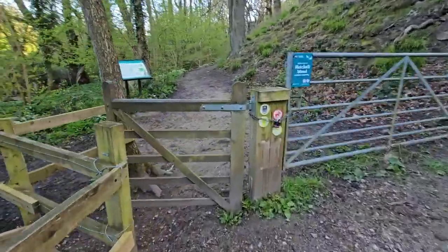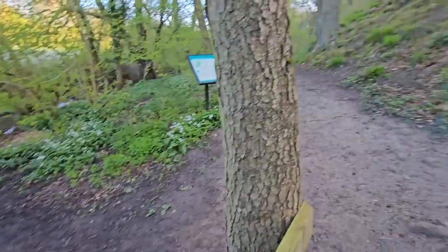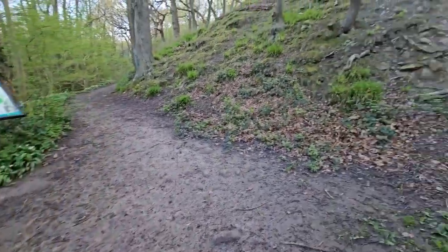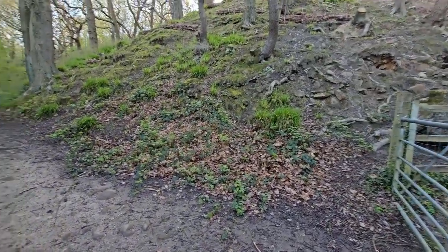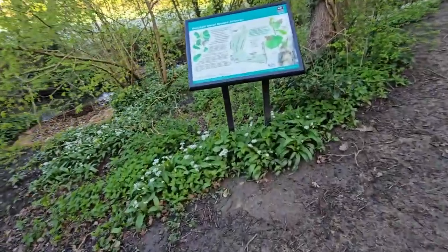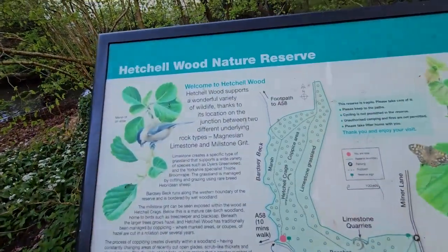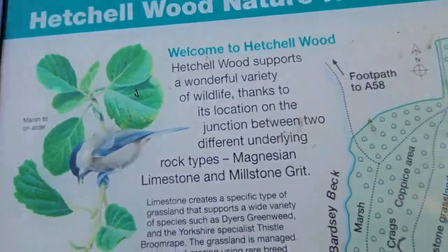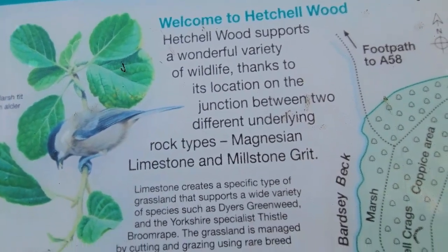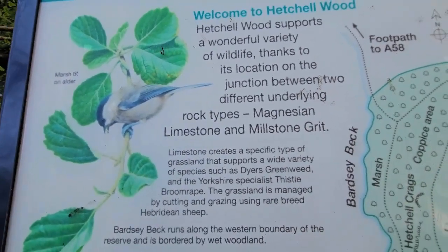Right, so I'll go back into the reserve, and I'm just going to zigzag my way across the hillside, I think. There we go. Oh, it's at a junction of magnesian limestone and millstone grit.